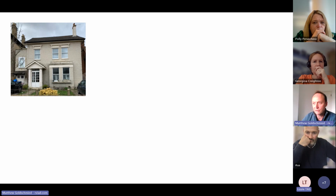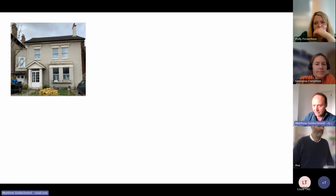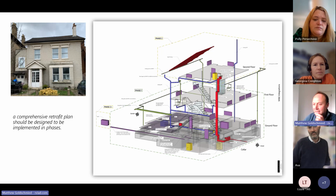Now, this is a project down in Croydon that I'm working on. It's in a conservation area. Either side of it are listed buildings, and it's a very elegant and generous conservation area. Street, nice and wide, detached houses predominantly. And so this is a plan that recognises the constraints that the homeowner has according to their budget and the logistical complications that are going to be involved in renovating this house and building a new extension.